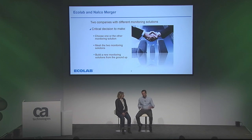So like any company that goes through a merger, there's all kinds of critical decisions. We have different technologies, sometimes competing against each other, and you have to decide how to move forward with all of it. So monitoring was the same. When we looked at Nalco and Ecolab, we had two different solutions, different software. We had to basically come up with a solution here. We're going to take one solution or the other. Are we going to try to mesh them together, or are we going to build from the ground up?